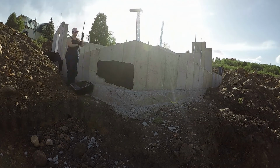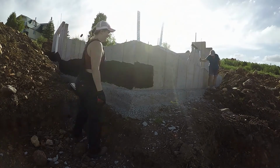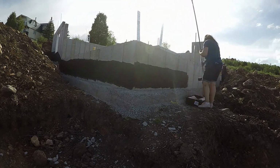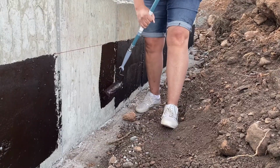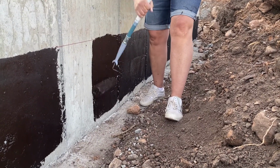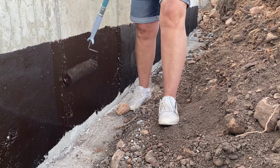This line I'm not really sure about. We're not entirely sure where finished grade from the back of the house is going to be. It would be normal to have a little bit of a step down out of the walkout basement, but right now it looks like the slope will be significantly lower when you step out from the basement.